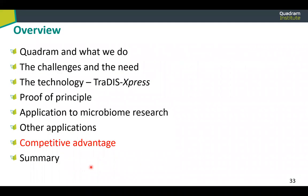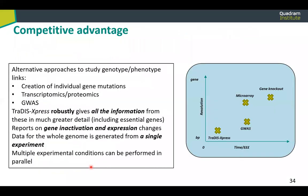And just finally, the last couple of slides, just a quick comment about how this relates to some other approaches. So traditionally, you might have been making individual gene knockouts, which we still do for validation, but it's relatively laborious and only gives you resolution of a whole gene. Transcriptomics can be very useful. Again, it tends to tell you whether a gene is involved, whereas TraDIS can actually tell you, because of the very, very high density, we often find, so I should have said earlier, it's not just a gene that is important, but a part of a gene. So inserts within a domain are important or not. So we have very, very low, almost base pair resolution, and the cost is now relatively cheap.